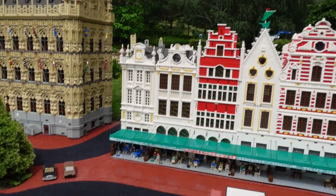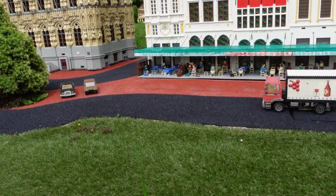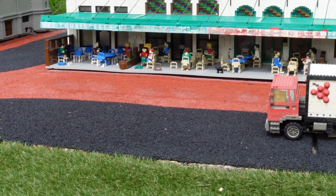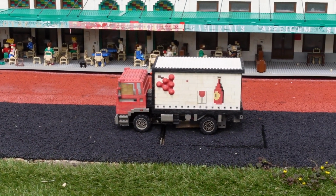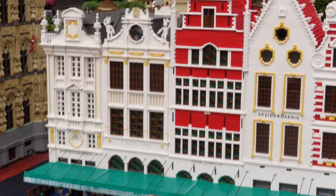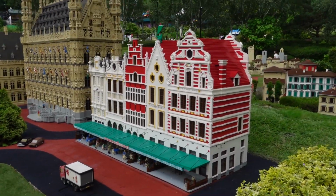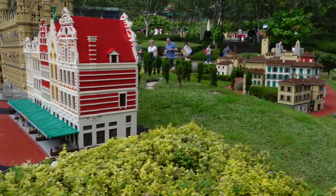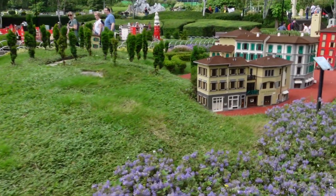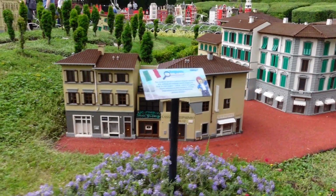And then underneath we've got all the nice little display scenes. People having a little drink and a bite to eat. We are nearly, just over halfway through. So we're coming into Italy from Belgium.